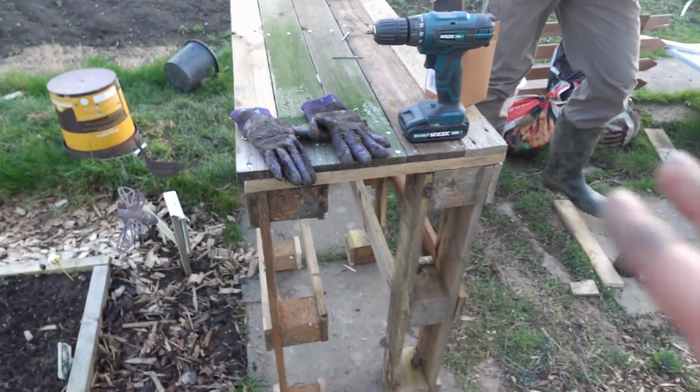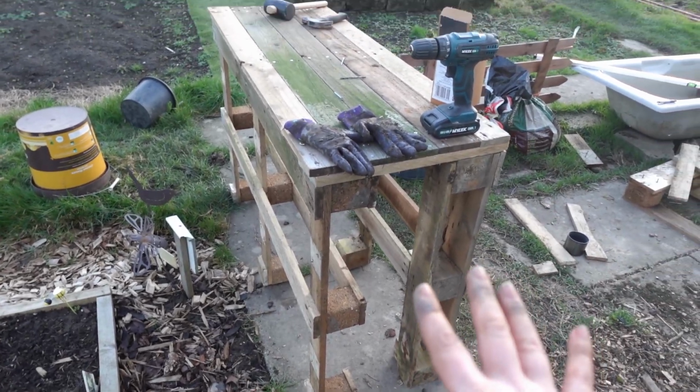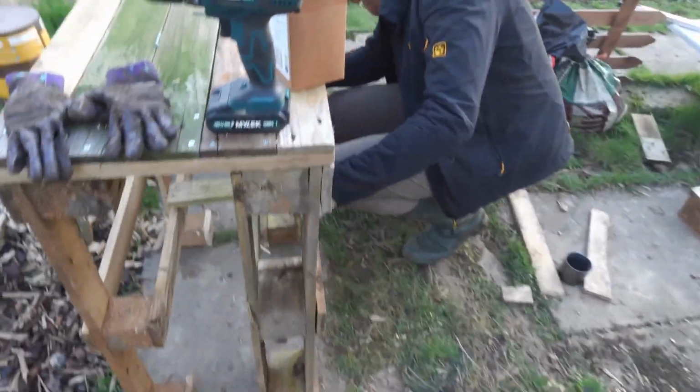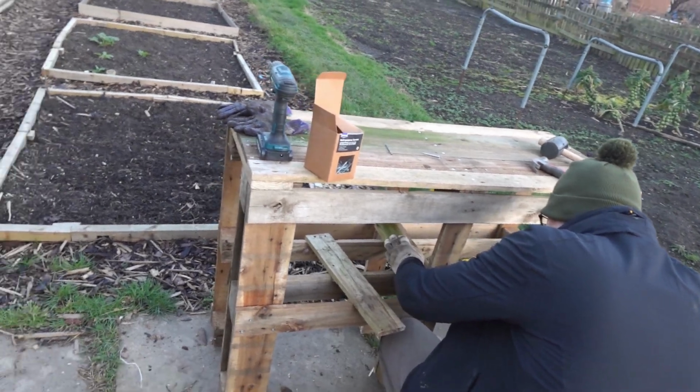Anyway, it's not done yet because I've requested a shelf. I will be putting a shelf in, and we're going to cut out a hole for the compost mixie bucket. But I am very impressed. I think that's good for salvaged pallets. And obviously we'll sand it down.